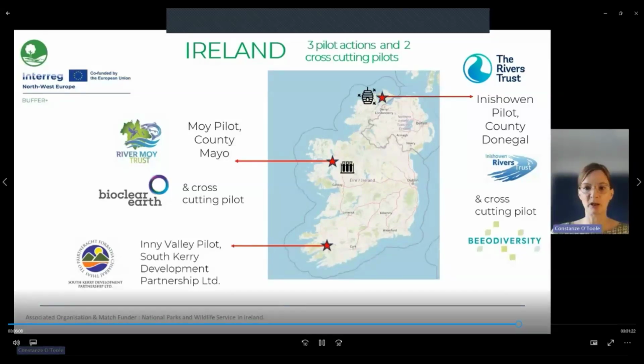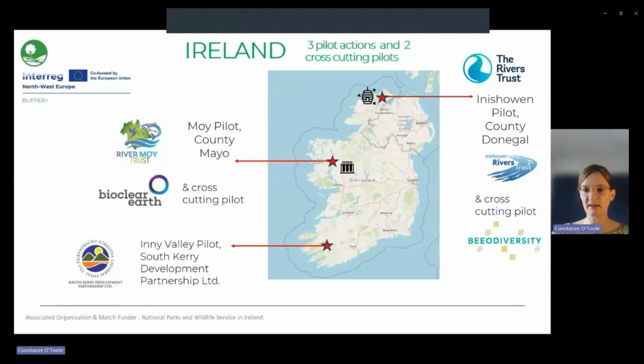we are going to test paludiculture. This is having a wet crop on a peatland. This is to create an incentive and interest for landowners to restore the peatlands. This is really interesting, but I don't want to leave out the second partner in Ireland, which is not the Rivers Trust, but the South Kerry Development Partnership. They're also going to involve the community and restore peatland.